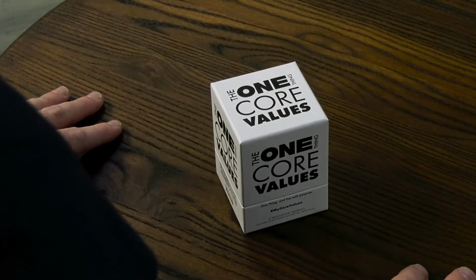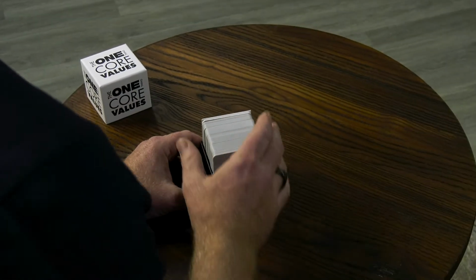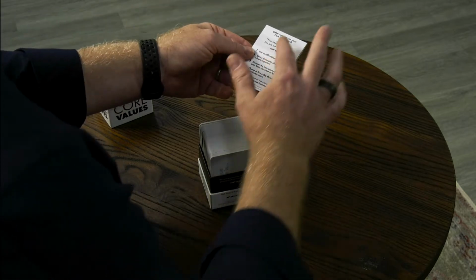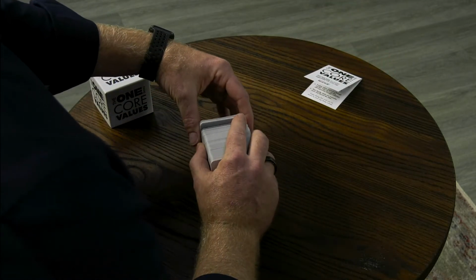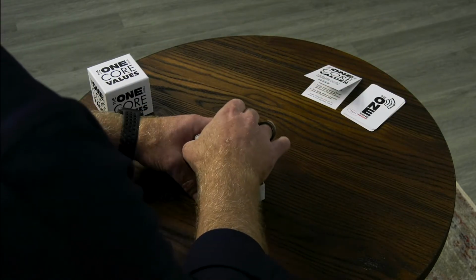Okay, so let's look inside the box. So basically we've got 4 kinds of cards in here. Right in the front, you're going to find your instructions deck that'll walk you through the exercise and some alternate choices if you choose to use them. But you're smart, you like to watch video instructions just like we do. We've also got 5 opportunity cards that'll tell you about other opportunities in our One Thing universe.